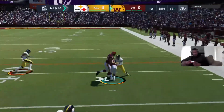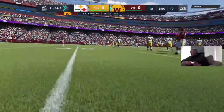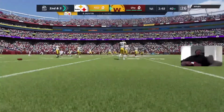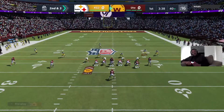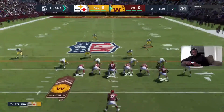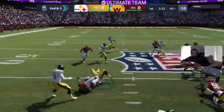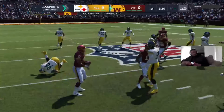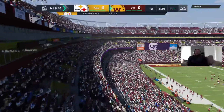On 1st down, Alexander. And he'll get this up to about the 40. 7 yards on the pickup there, and it'll leave him with a 2nd and 3. It's a gain of 7. Brings up 2nd and 3. And to give this time to the tailback, and he'll get up near the 45. They'll spot it at the 44. 4 yards the pickup, 1st down.